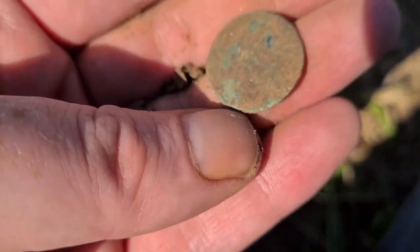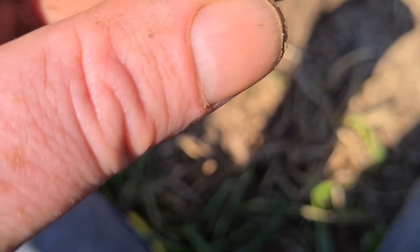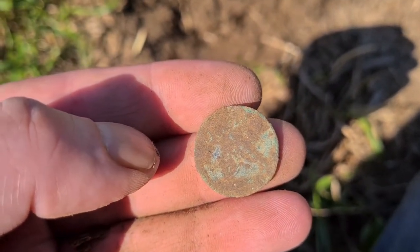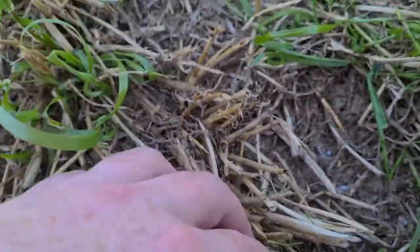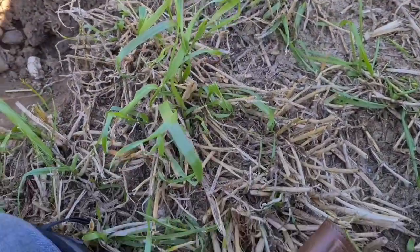No, it looks to be fairly blank. If I can see anything on it, I will get back to you. On we go. Right, so another signal that was a fairly good signal.